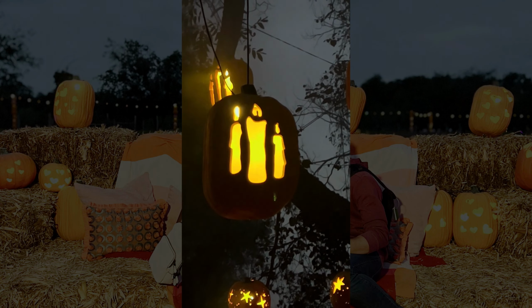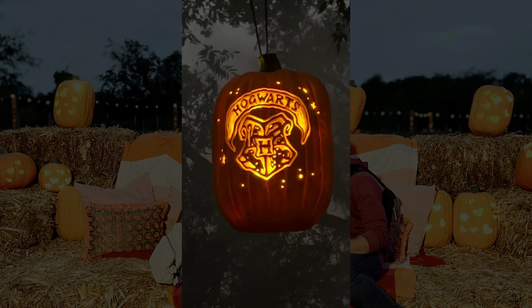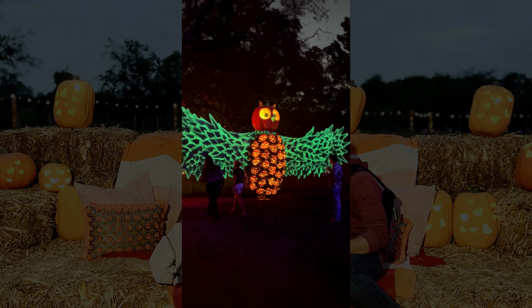The lighting is great, the music is great, the surprises along the way are great. I really can't recommend Pumpkin Nights enough, and they have them in different cities. They seem to rent out farms near big cities, and there's also a Pumpkin Nights Dallas that you could go to. I recommend checking them out. So much fun. This is becoming a tradition for us.